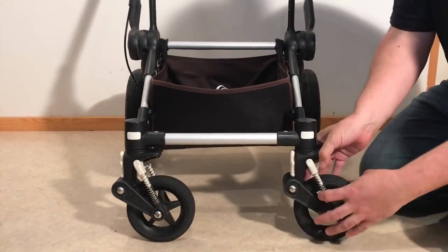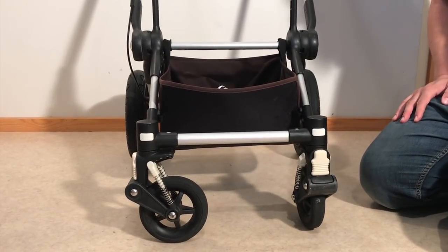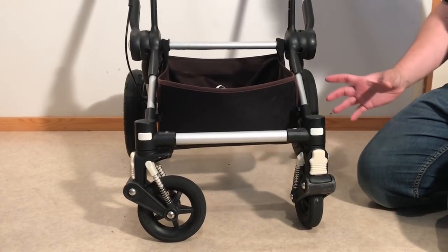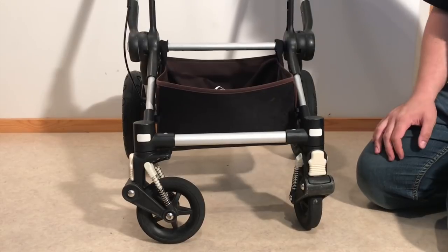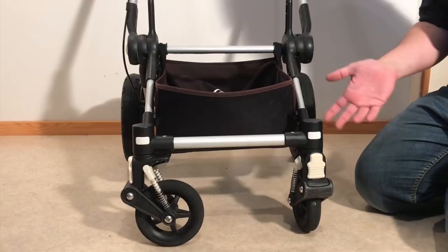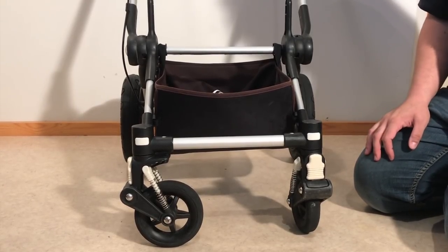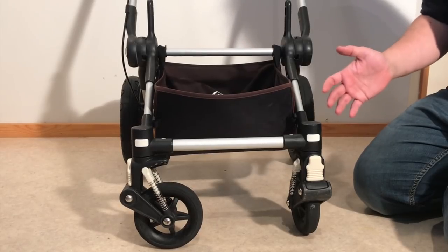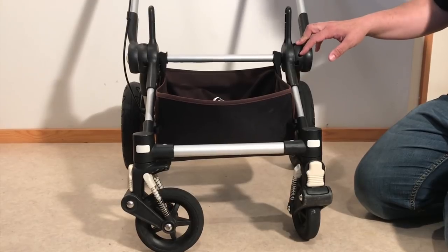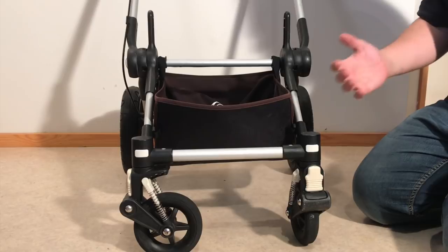It does have some inbuilt suspension, but of course we're dealing with 6-inch wheels, so you're not going to get any real terrain capability. Now, I wanted to make one note on terrain because they do have a terrain wheel. The terrain wheel is not swivel, just so you know, in case you're thinking about getting terrain wheels. And because it's not swivel, it actually puts a little bit extra pressure onto that already weak design of the central locking mechanism, because you're forced then to lift up the stroller by pushing down on the handle every time you want to turn the stroller.